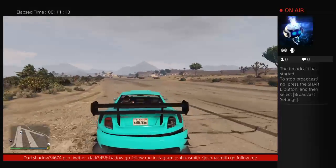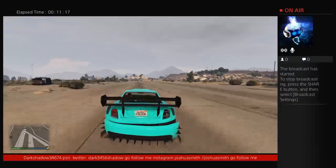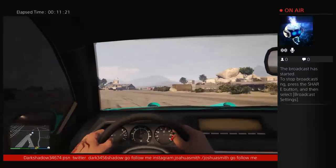Go, Prius, go, Prius, yes! Yes, Prius shall be victorious! What do you expect? I'm hitting like 80 miles per hour. I mean, a fire truck. It's a truck.